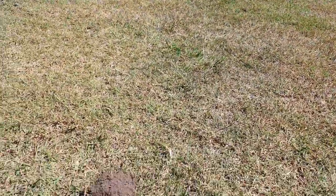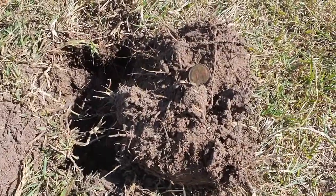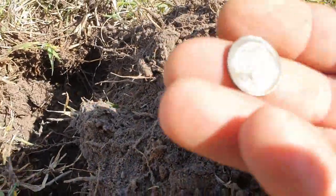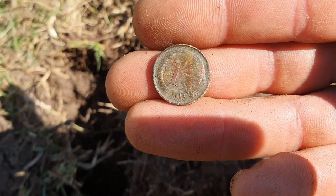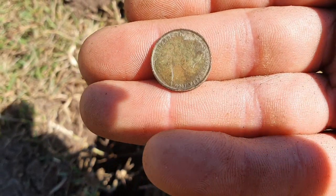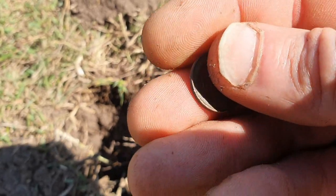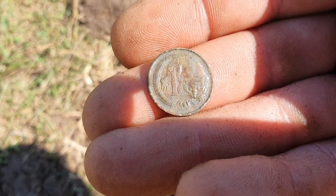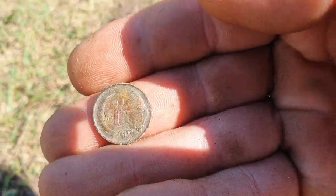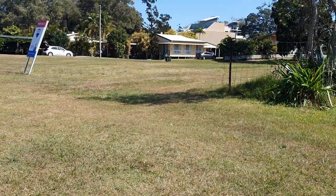So I came over here and I was speaking with a couple of people that were interested in what I was doing, and I uncovered this little coin here and got to show a little boy who'd never ever seen one of these 1-cent coins with the possum on it. This is a 1966 coin as well, same as the other one, but he was really intrigued to see this little coin he didn't even know existed, that 1-cent Australian coin with the little possum on there. So it was good to share that experience with the young lad.